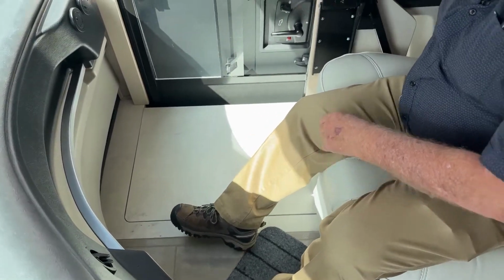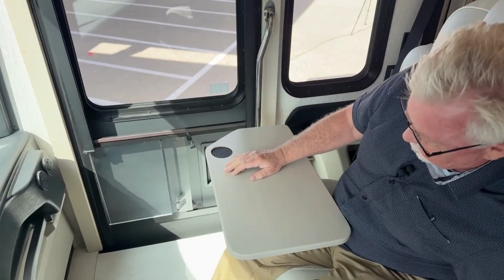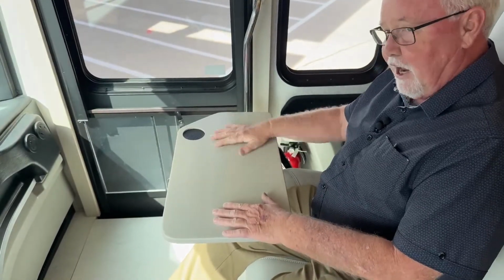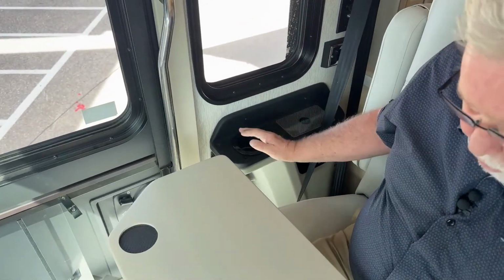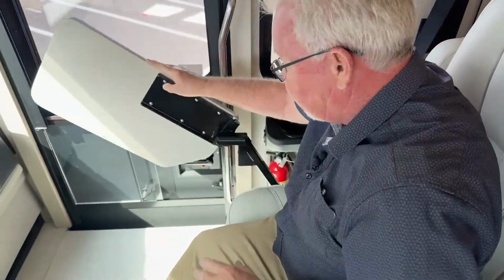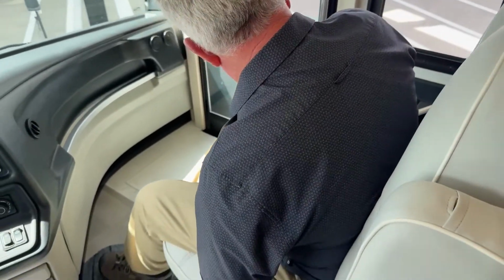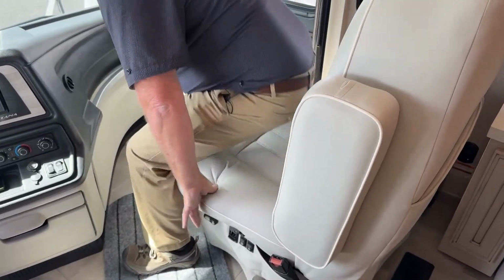Here's another option that they don't do anymore, and that's this little work desk. And I found once you get your slides open, move this chair all the way back and it gives you a little bit more room with your desk here. Kind of a nice feature. Also, there's a phone charging mat over here for the passenger, one right up front for the driver. This desk here is no longer available as an option. So I kind of like it. It's convenient here for the passenger, but Newmar is not doing that anymore. I'll move my chair back up so I won't forget when I put the slide in.